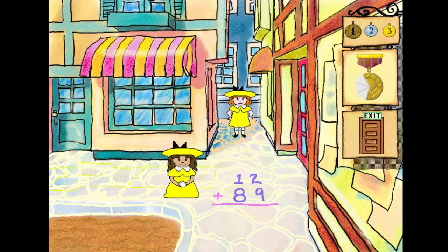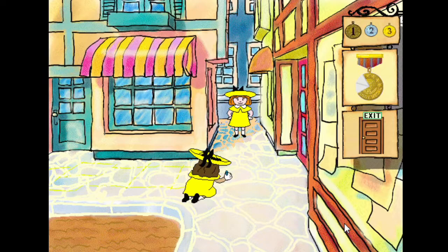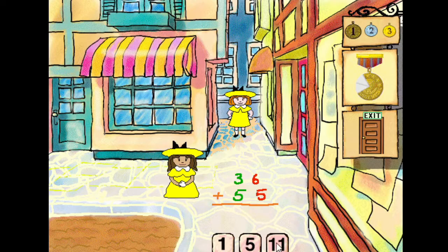First, add the ones, please. Very good. Now carry the one. Next, add the tens, please. Yes, you did it! First, add the ones, please. Very good! Now carry the one. Next, add the tens, please. I am very proud of you!